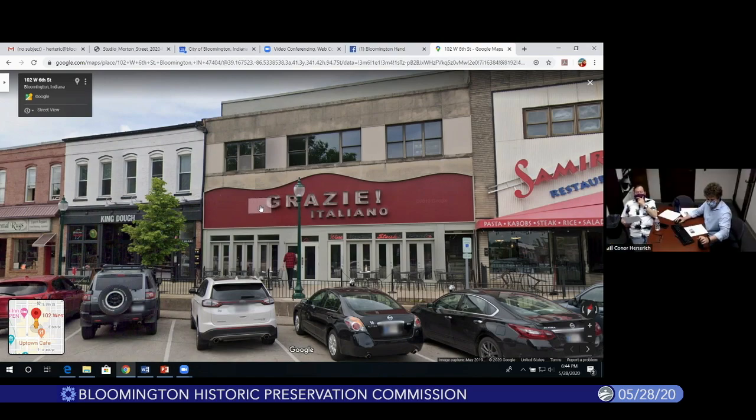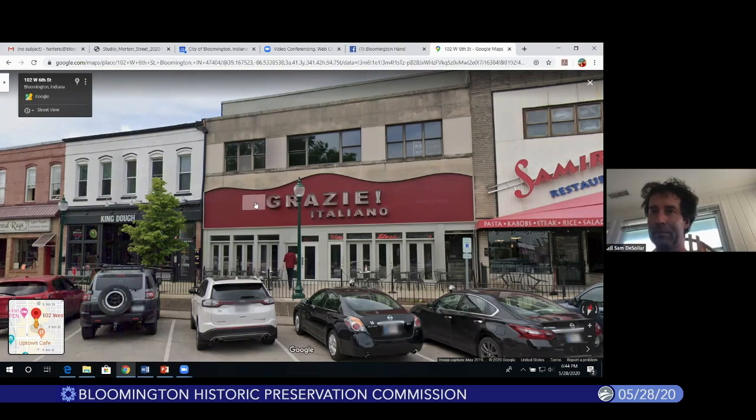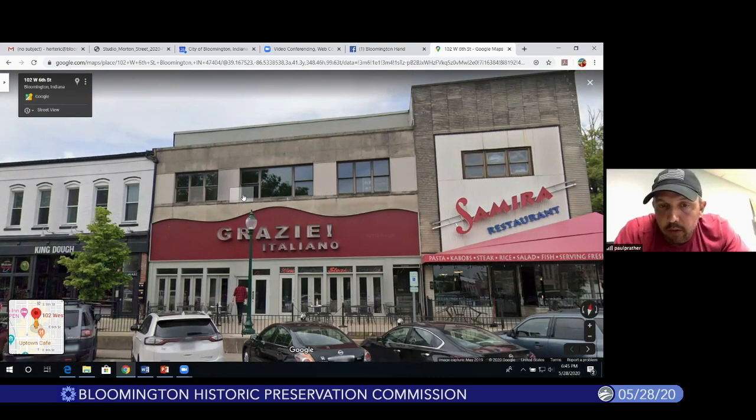Okay. Can we get a motion, please? I actually like to move to continue this. Sorry, I'd just like to ask a clarification question, if that's okay. Yes, please do. Anything that we're advised to do at 102/104 and 6 West 6th Street will adhere to. I don't know that we have jurisdiction or authority to change the downspout as it comes down the building. We can certainly work with them.